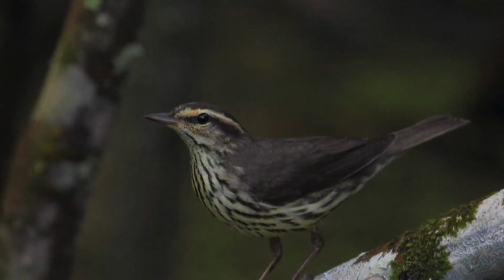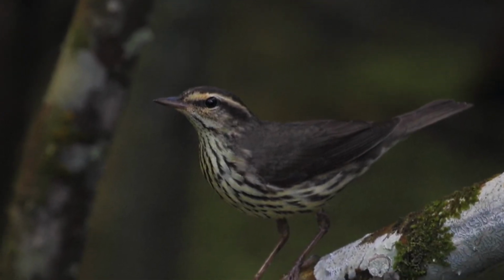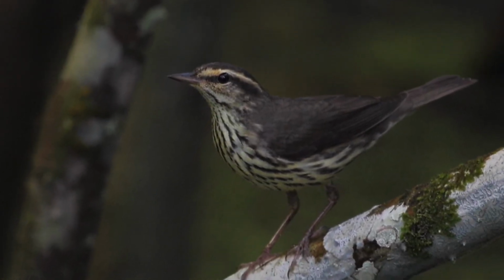Despite its name, the northern water thrush is actually a warbler and not a thrush at all. They have long legs and a long body, brown upper parts, and a tan to yellowish belly with heavy streaking. They also have a long, buffy eyebrow.